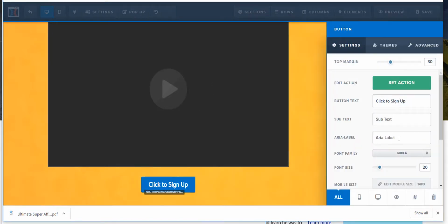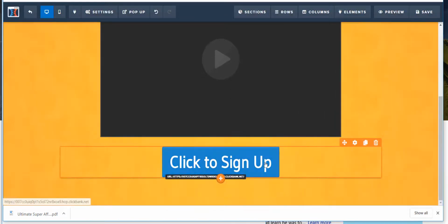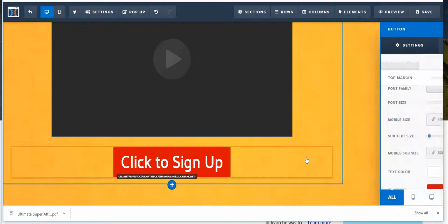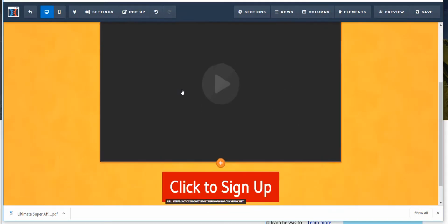Update the button, make it a little bit bigger, right? Change the color perhaps, or you could change the color down here. I don't know, black, that's not working too great. Red, I guess. Maybe we change the background color, change it up a little bit, but you get the idea, right? This is exactly how you do it.